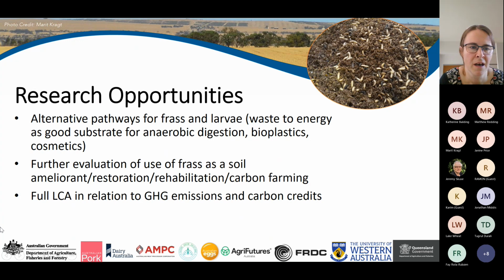Further evaluation of the frass as a soil amendment. That was a particularly exciting finding. We saw that it was really having these conditioning properties, and maybe it could be used more in rehabilitation and restoration, and getting marginal land back into production. And it could be a good carbon farming tool.